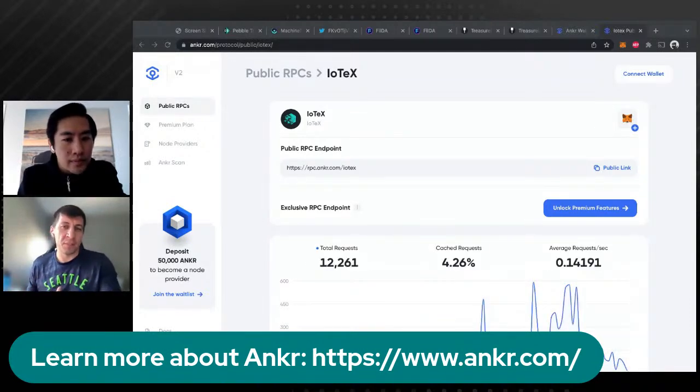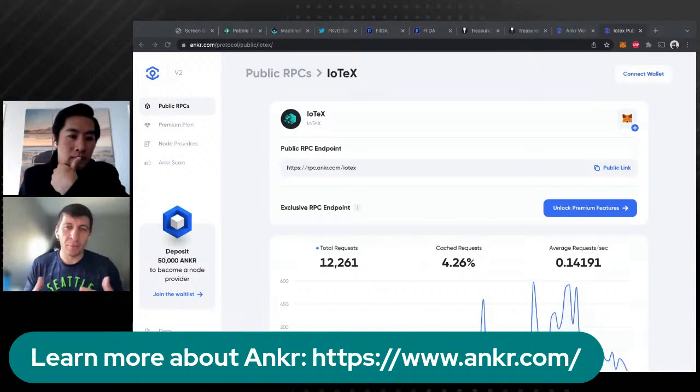We will make this node a part of our distributed pool, and then based on how much traffic your node handles, and again, we have a set of criteria that we go against, and based on how healthy is your node, you will be incentivized in Ankr tokens, be it weekly or monthly, based on your node's performance.